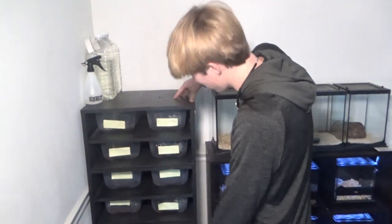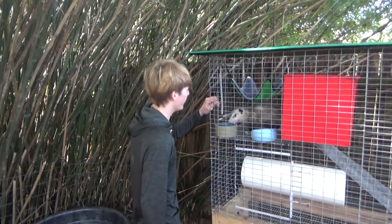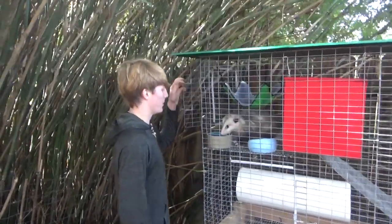But I tell you, this is their little shelving setup, and hopefully I'll be keeping you guys up to date on stuff with them in the future. Hello, little boy. Hello, Momo.